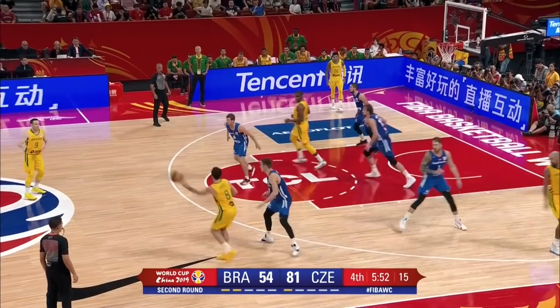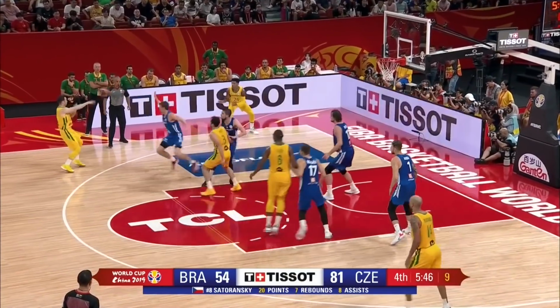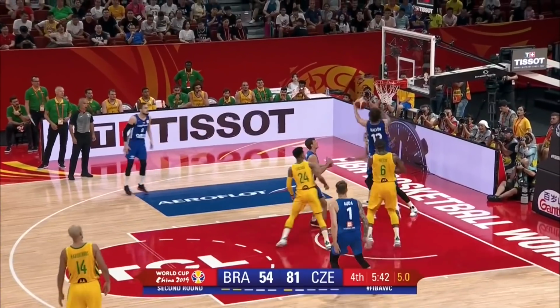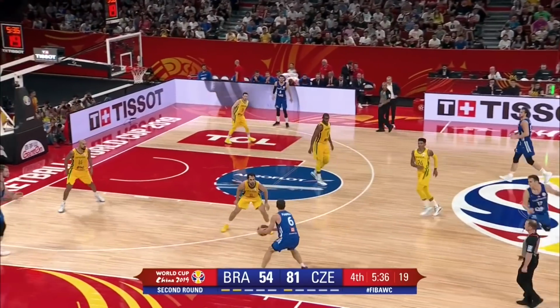This has been some performance from Tomas Satoransky, up to 20 points. Here's Bohacic. Back out, Huertas across to the far side. Gigi stepping inside, looking to attack. Forced away by the defense and nothing falling for Brazil.